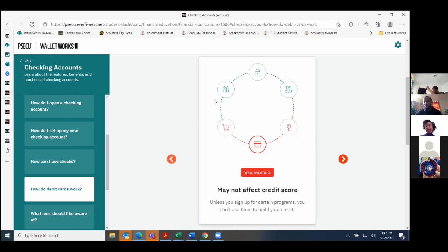Credit is a little more complex. So just be mindful, if you wanted to buy a car or something like that, or have your credit pulled to move out a few years from now, having a checking account will not be the thing that establishes credit for you. That's going to be a little bit different. We'll actually be able to talk about that a little bit later.